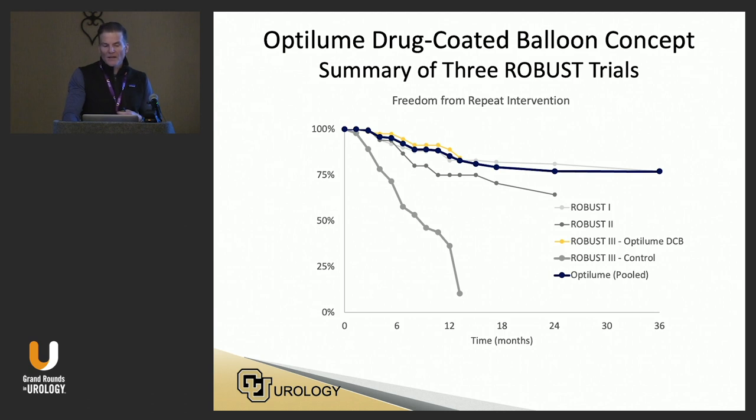And if you're getting a 75% improvement at 36 months, that's approaching the results of what you'd get with urethroplasty. This is a highly selected patient population, so strictures less than 2 centimeters. 80, 90% of the strictures are not radiated, so they're from benign causes. And in the overwhelming majority of the patients, they're in the bulbous urethra. So this study is not necessarily approved for penile urethra or bladder neck.